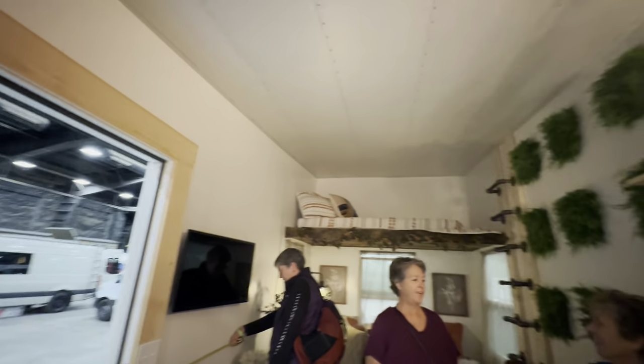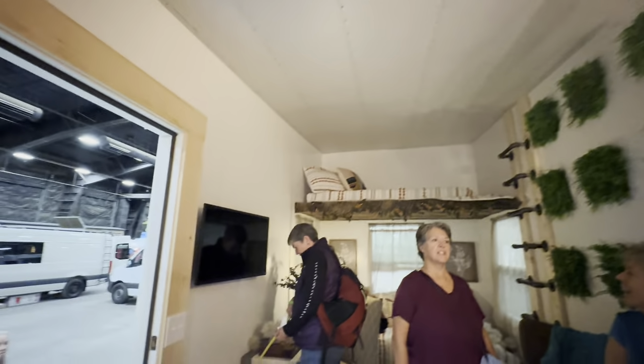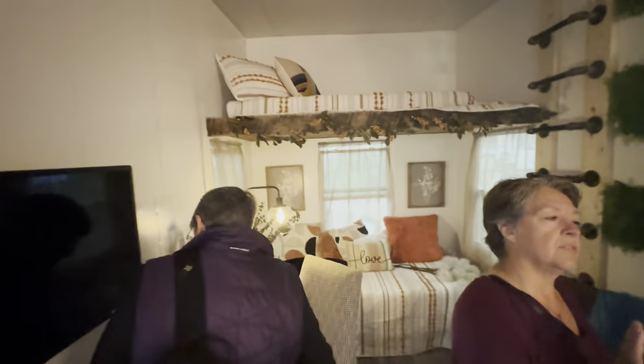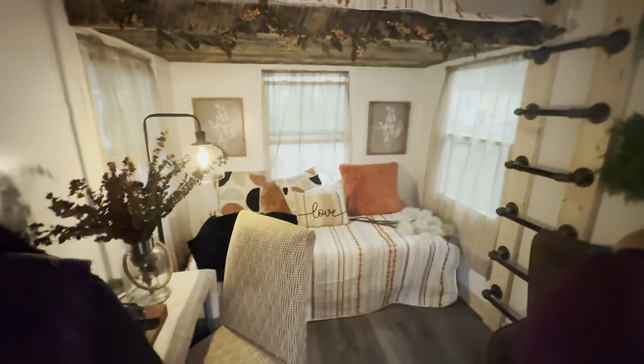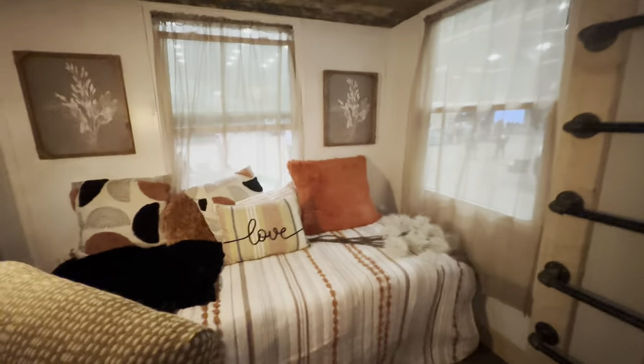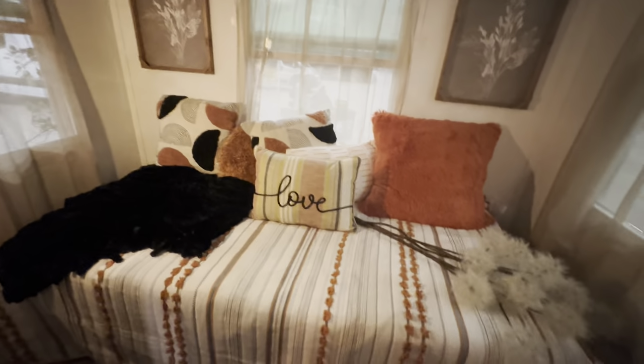That's what I was asking. Maybe a twin-size bed loft. Living area. I'm not looking for a tiny house per se yet. My friend is. And I like getting ideas. Squeeze through. You can sleep at least two people in here.